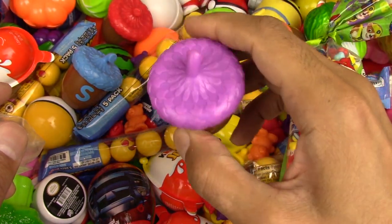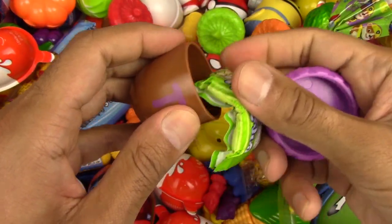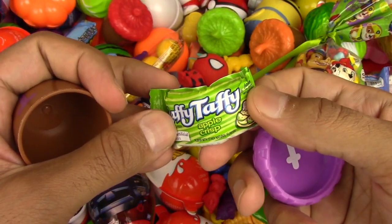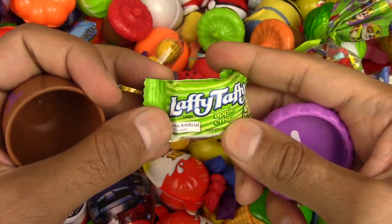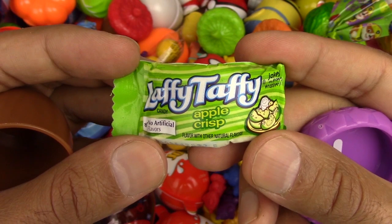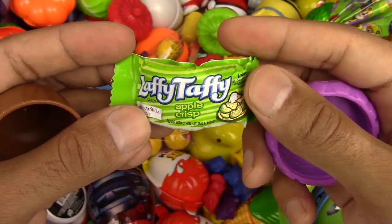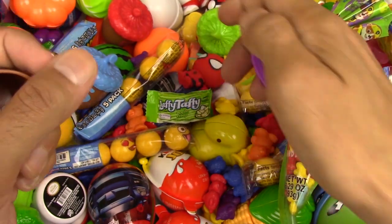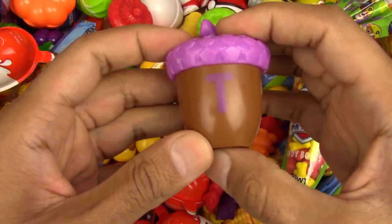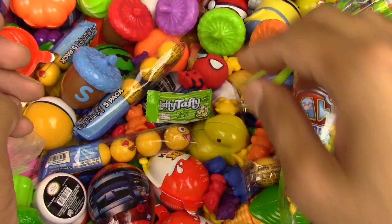Let's see what the purple is going to have. The letter T. Well, T is for taffy. The Laffy Taffy Apple Crisp, super yummy. This is definitely a sweeten my world candy. Yay! Super sweet. That was the letter T, with the purple surprise.